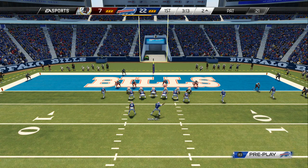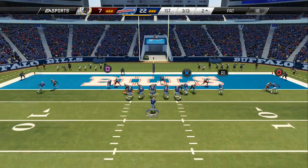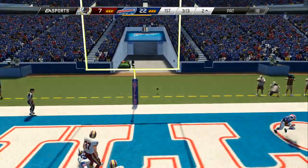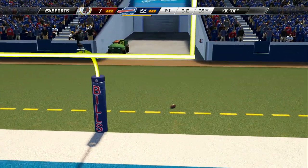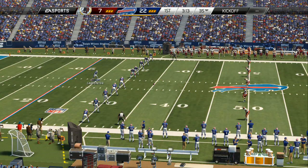Quarterback taking the snap from the shotgun. And the two-point try is denied. The Redskins ready to return the kick.